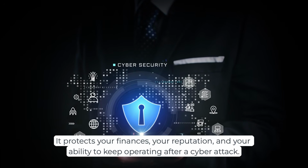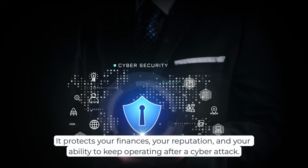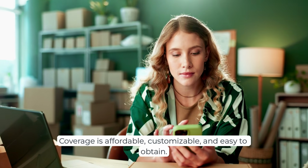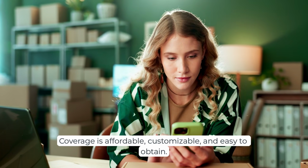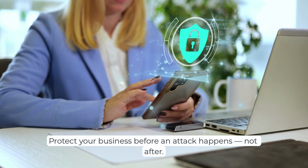It protects your finances, your reputation, and your ability to keep operating after a cyber attack. The good news? Coverage is affordable, customizable, and easy to obtain. Protect your business before an attack happens, not after.